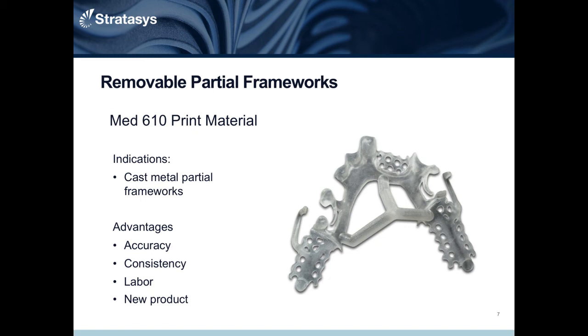Advantages include accuracy. The fit and finish of partials that are casted from a 3D print will rival any hand-waxed framework. Because the design is controlled by the software, the consistency of design, fit, and thickness is the same for each case. From designing to finishing the metal framework, the process is much faster than hand-waxing.